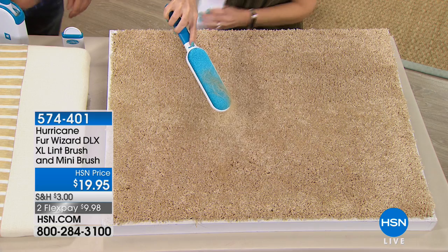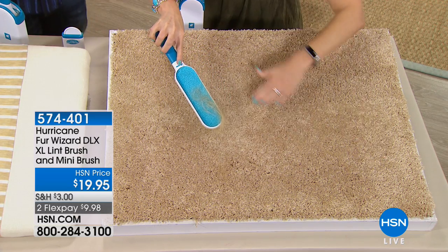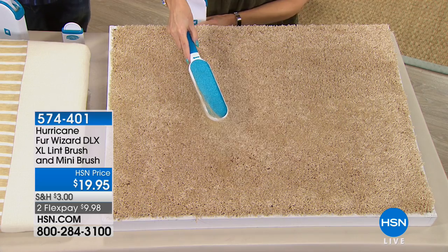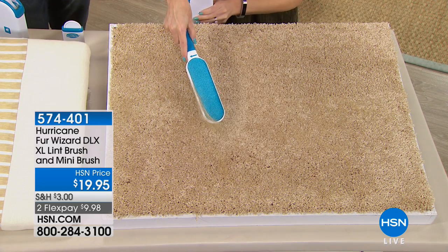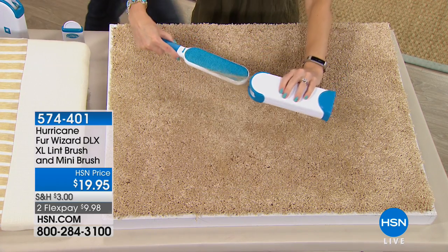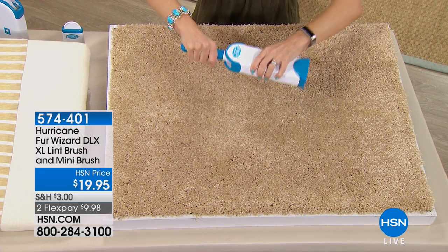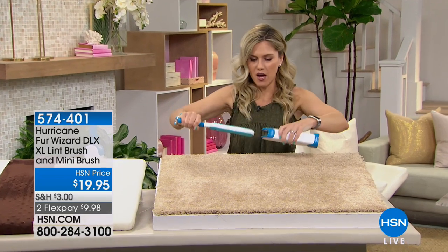Okay. So you guys see, you couldn't really see how dirty this was, but you see all of that buildup, all of that hair. Now watch. I don't have to touch that. That's that dander. That's that yuck. I'm just going to stick it inside the self-cleaning tank, and I'm going to pull it out. It's a little harder for me to do it over there. Let me pull it over here. There we go.